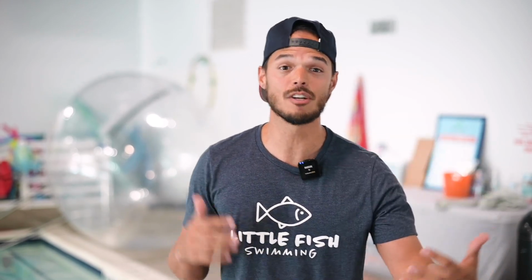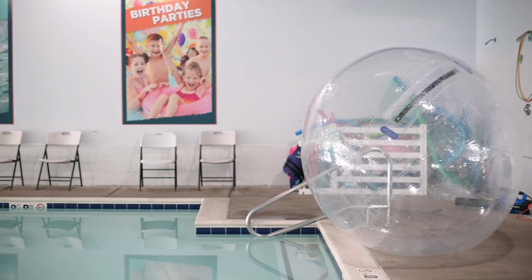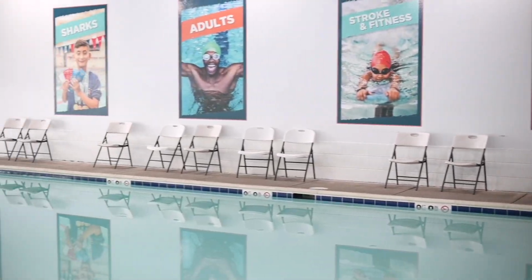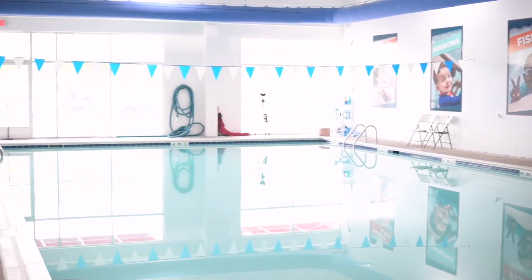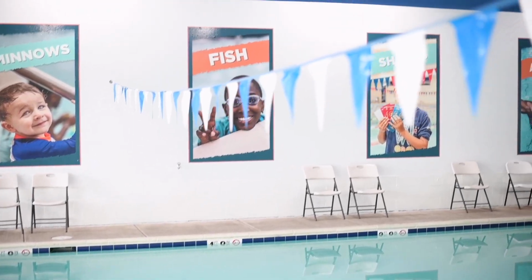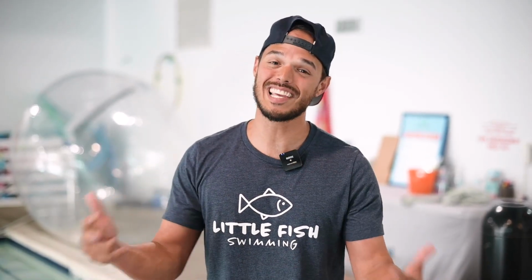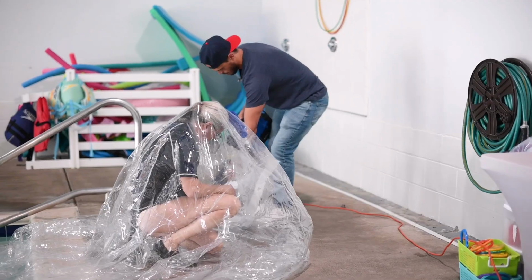Today, we're back at the pool with another Little Fish Challenge. We're going to be doing a time trial with the water ball and doing a race across the pool. Contestants will start at this side of the pool and make their way all the way across. When the water ball gets all the way across the flags, then the time stops. Today, Coach Zulma is going head to head with me, and we'll see who goes the fastest.